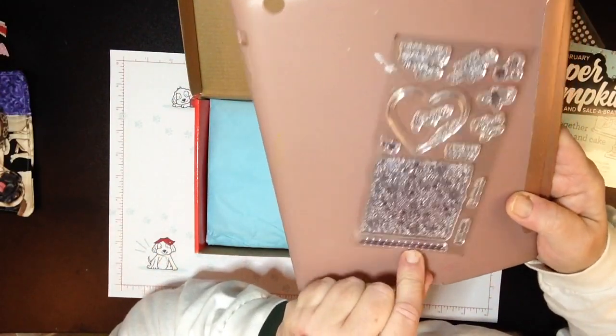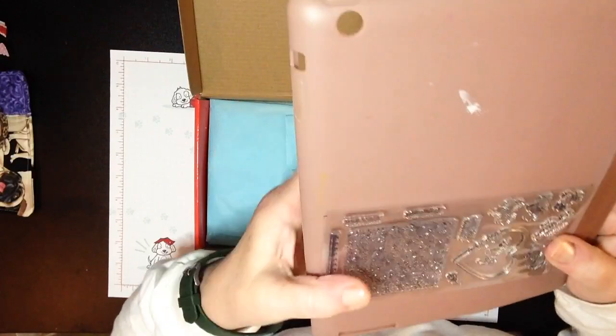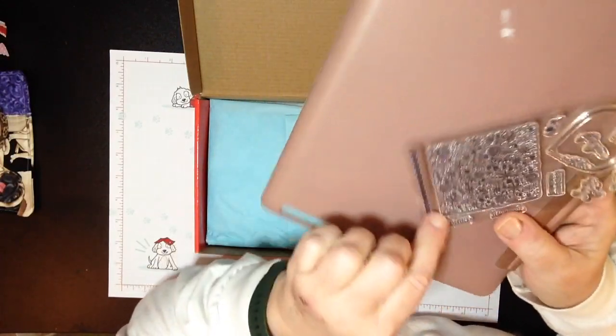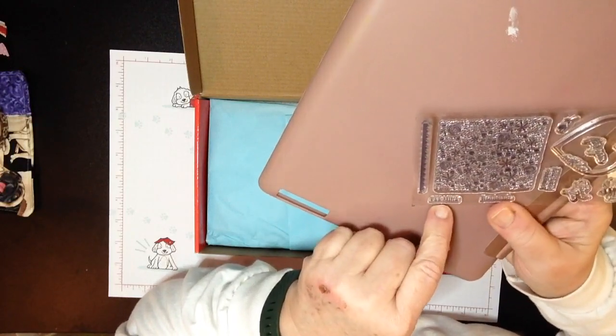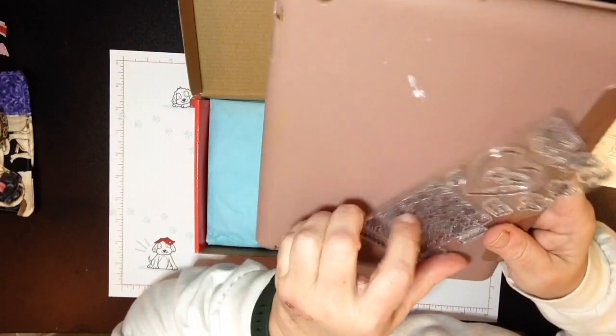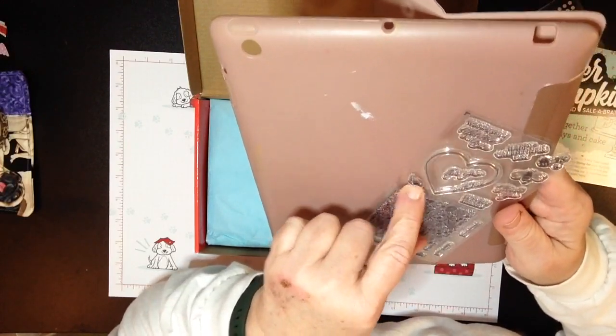This here looks like a little scallop edge punch. We have, and oh my goodness, this is so tiny. Okay, let's try it this way. Be Mine. No, that's backwards. Be Mine. This way. We have Handmade, which is cute. You can use that in many other things. Let's Be Friends. A little flower.